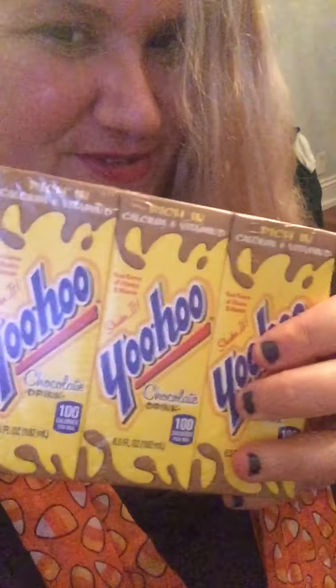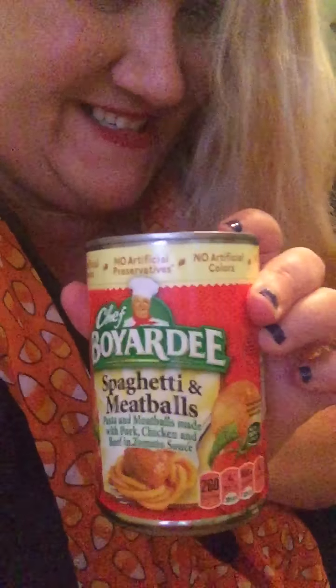So, got some of this yogurt, vanilla, almonds. Hot dogs, pretty cheap stuff. Oh, and I asked Ryan if he wanted some Yoo-hoo, and he got a couple. Here's one, and we'll grab the other one. Yeah, two. Two Yoo-hoos. He says he likes these mandarin oranges. And one more, spaghetti meatballs, Ryan's favorite. Okay. So there's another bag.